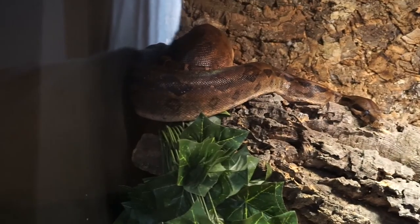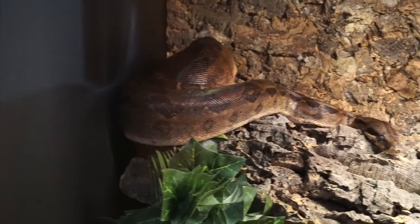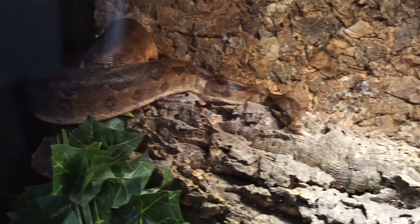Snore did decide to show herself later in the day, so here she is. Her eyes are blue because she's about to go into shed. That's completely normal.